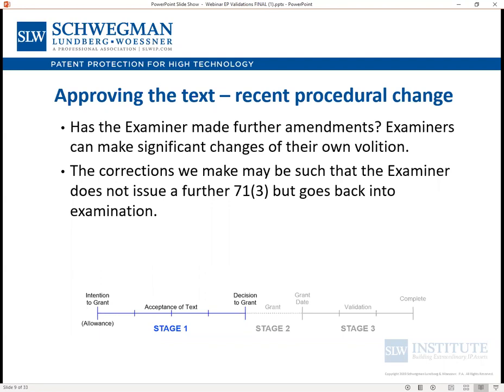The approved text may not only include the last filed amendments, it may also include examiner's amendments. The examiner may have made amendments to the text, for example, to comply with formal requirements of the European Patent Convention, or to correct typographical errors he has noticed. If such amendments have been made, their location is cited on the communication. These amendments need to be checked to ensure they are acceptable to the client. If not, the text needs to be rejected.